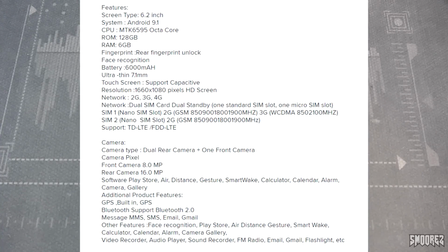And then the description itself just pretty much shows all the stuff. We've got a 1660 by 1080 screen, it reckons. It's a bit strange. The dual rear cameras and one front camera. At least they say it has a dual one this time around.